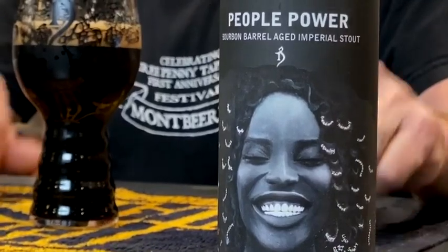We have very limited amount of this, 2-can limit. Worth it. Come and get it. People Power. So, the 60 second shots are quick, but I wanted to say a couple more things about this beer.